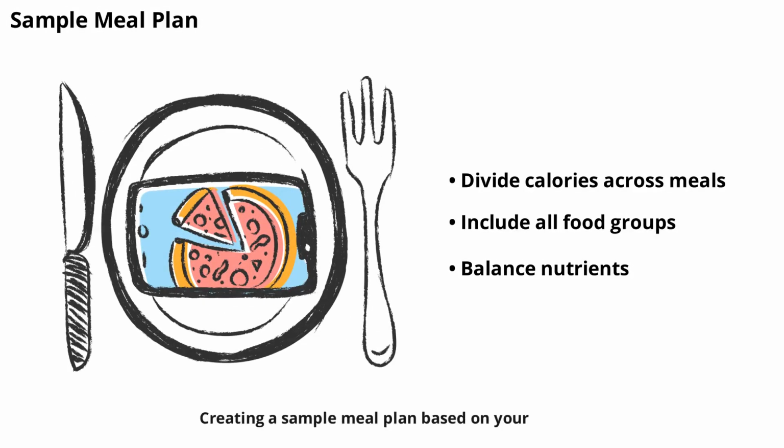Creating a sample meal plan based on your calorie needs can help you stay on track. Start by dividing your total daily calories among 3 main meals and 1 or 2 snacks. Focus on including a variety of foods from all food groups to ensure you're getting a balance of nutrients throughout the day.